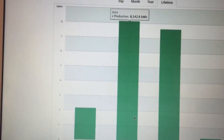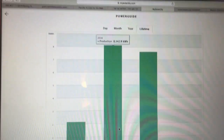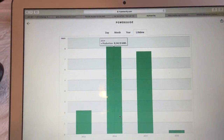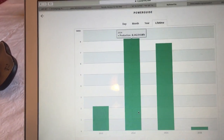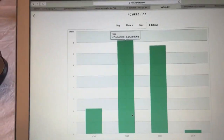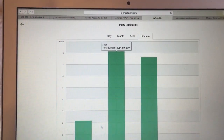So what you want is basically, when I got this system from SolarCity, it guaranteed just a little bit less than 7,000. So it outperformed itself. If it gets less than 6,900, you get some money back, but that didn't happen yet because it produces more than the contract says.